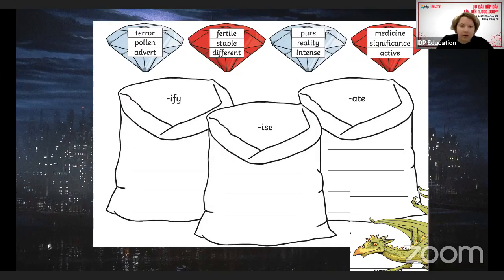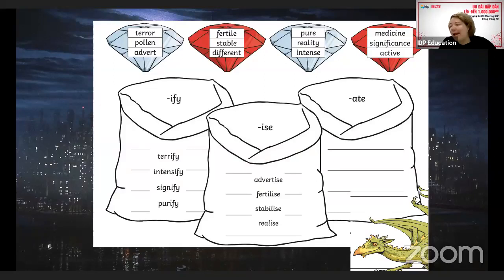Good, good, good. Let me show you the correct one. So we have terrify, intensify, signify, purify. No, it's not pollinize. Advertise, fertilize, stabilize, realize, and differentiate, pollinate, medicate, and activate. Don't forget to screenshot the correct answers so you can keep them.